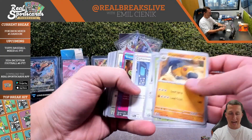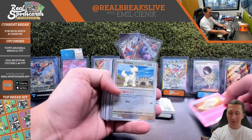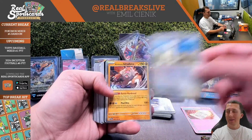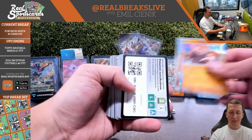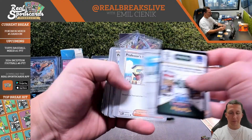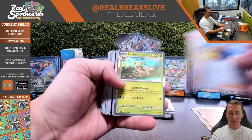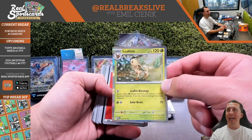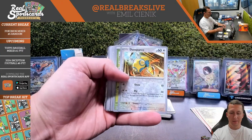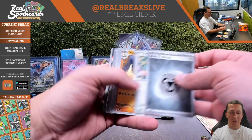We've got the Treasure Tracker, the Ace Spec for the trainer spot, Furfrou on a Pokeball for the normal spots, Ursaluna Holo, and the basic Energy Holo, the fighting spot. Professor's Research and Litleo reverse with a Leafeon Holo for the grass spot. Dunsparce and Cottonee reverse, Groudon Holo.